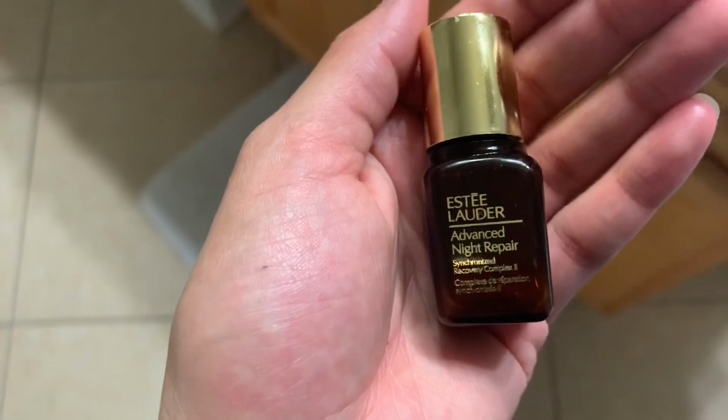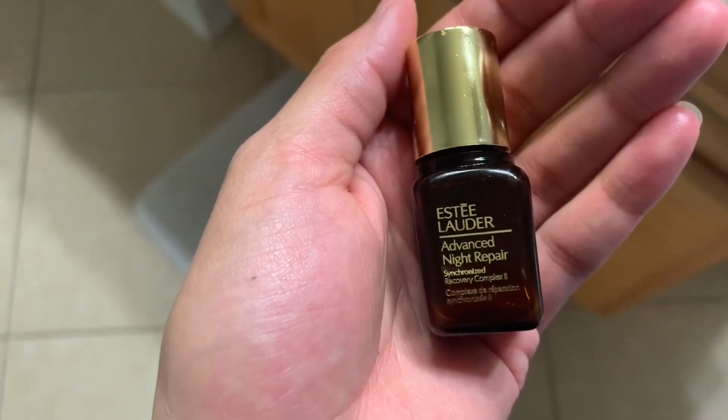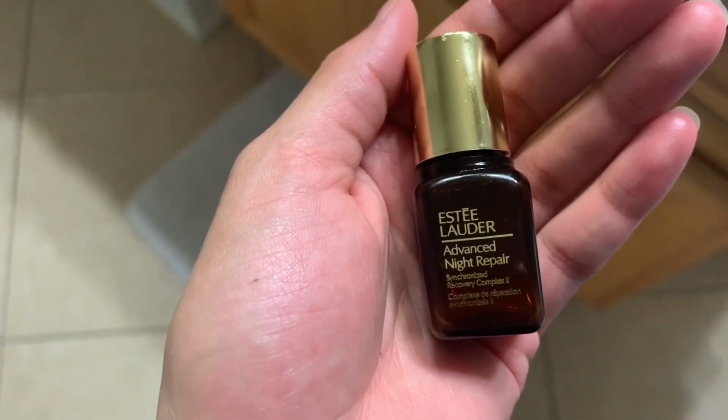So our next step is gonna be serum. Right now I'm only using 1 serum. I'm using the Advanced Night Repair from Estee Lauder. This stuff is magic in a bottle. It's so fire. I have a real size one. This is a sample size. I have a real size one at my house, but like I said, quarantine's going on, we gotta just work with what we got. Thankfully, I have a lot of samples, so I could just run through them and keep using them, but I need to get back home.